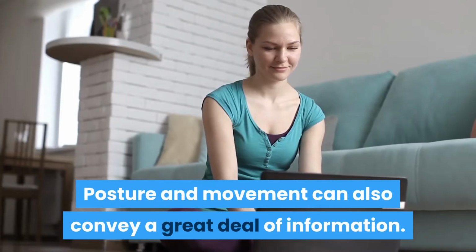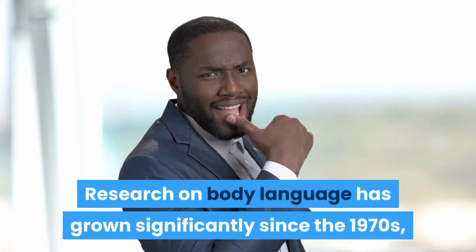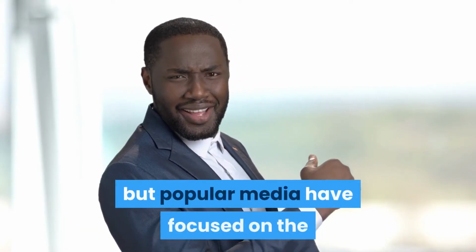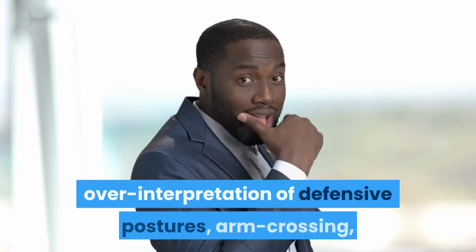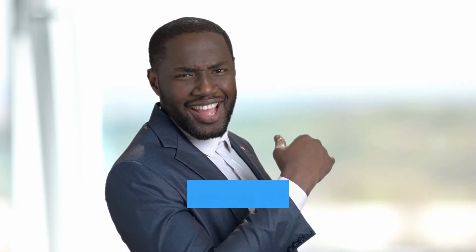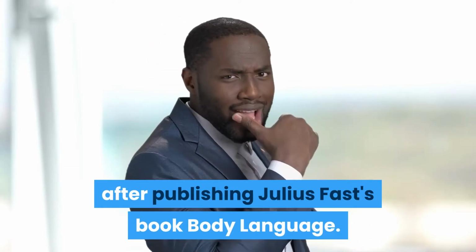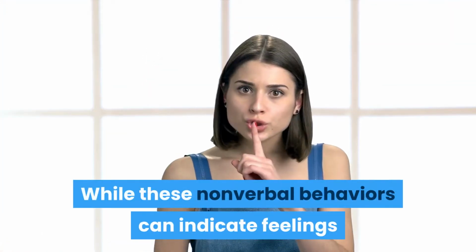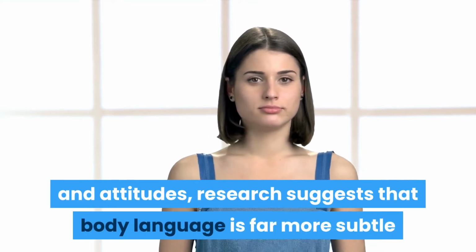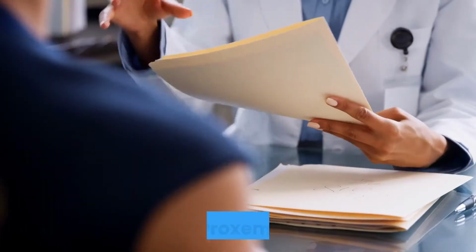4. Body language and posture. Posture and movement can also convey a great deal of information. Research on body language has grown significantly since the 1970s, but popular media have focused on the overinterpretation of defensive postures, arm crossing, and leg crossing, especially after publishing Julius Fast's book Body Language. While these nonverbal behaviors can indicate feelings and attitudes, research suggests that body language is far more subtle and less definitive than previously believed.